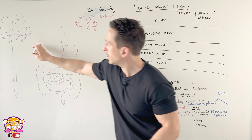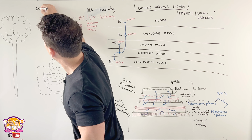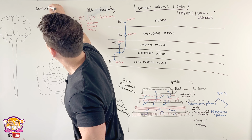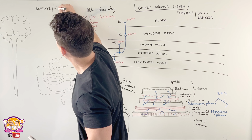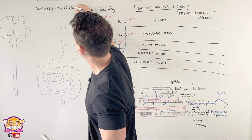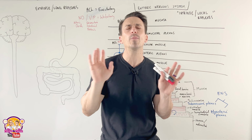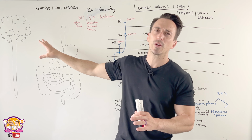Okay, let's have a look now at the extrinsic. Let's write it up here, extrinsic, or known as long reflexes of the gastrointestinal tract. All right, so just to orientate, because I know I'm a great drawer, let me just tell you what I've drawn up here.